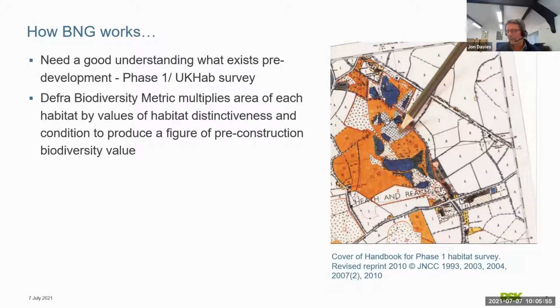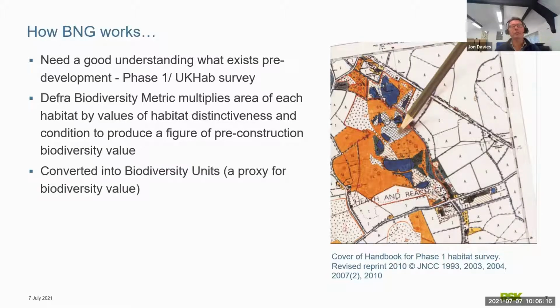And this is a kind of clever calculator that allows you to convert the mapping that you've done into a figure. And it does this by multiplying the area of each of the different habitats you've got on site by its rarity, its distinctiveness, its condition. All of these things come together to give a score, which we call biodiversity units.